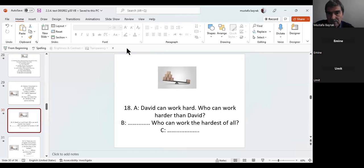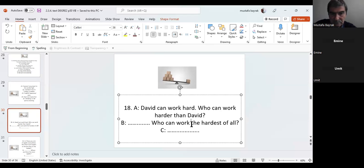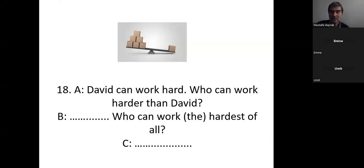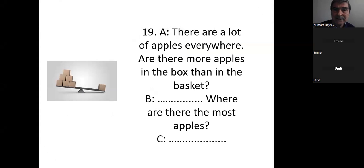Let me put it in brackets or parentheses. In adverbs, okay? In adverbs, we can omit the. We may not use the. Ismail can work hardest of all. It modifies the verb here. Work is a verb.